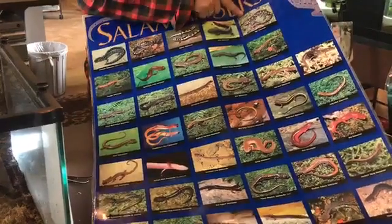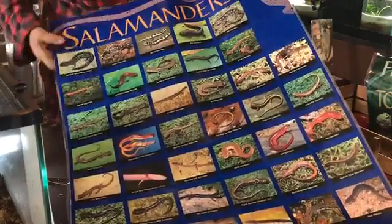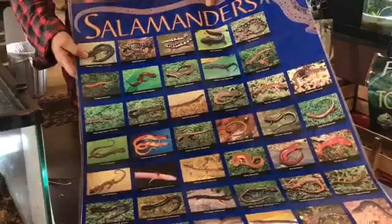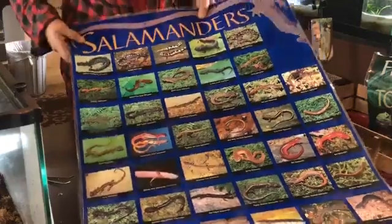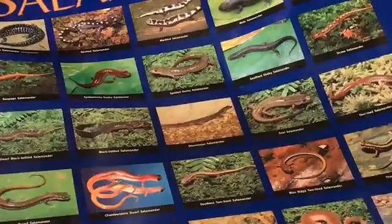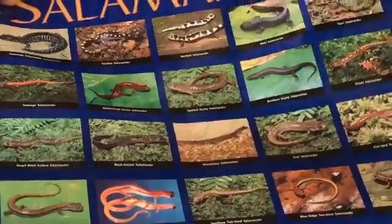And yes, Lucy, the tiger salamander is found in Savannah, in the coastal plain regions. You can find them if you're so lucky. And have you found one of those? I have not found one of those, but we commonly see marble salamanders and slimy salamanders. Those are probably the two most common that we see. Where's the slimy on here? Slimy should be top left, I think. This is not good on my eyes. I can't read it. Upside down.